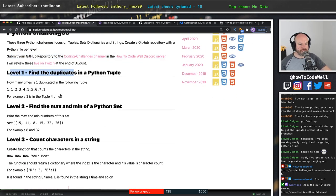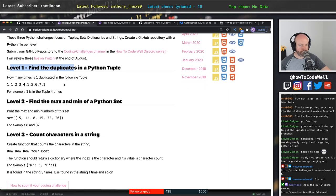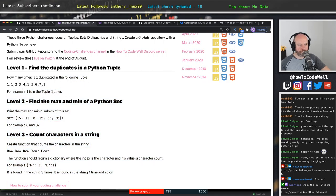So level one, because these challenges are done in levels, so they get harder as they progress. Find the duplicates in a Python tuple. How many times is one duplicated in the following tuple? For example, you would write a piece of code that would output one is in the tuple 4 times, because you've got 1, 2, 3, and then 4.